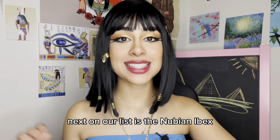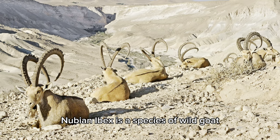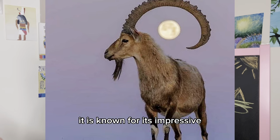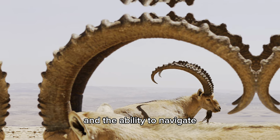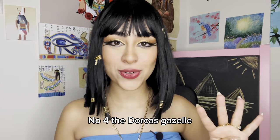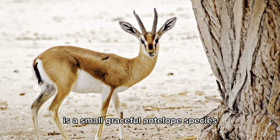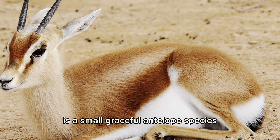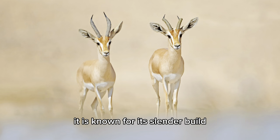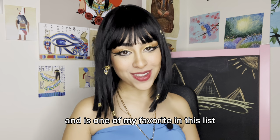Next on our list is the Nubian ibex. The Nubian ibex is a species of wild goat native to Egypt and other parts of the Middle East. It is known for its impressive curved horns and the ability to navigate the desert or the rocky terrains. Number four, the Dorcas gazelle, also known as the Aerial gazelle, is a small, graceful antelope species found in the deserts and semi-arid regions of Egypt. It is known for its slender build and distinctive markings, and it's one of my favorites on this list.